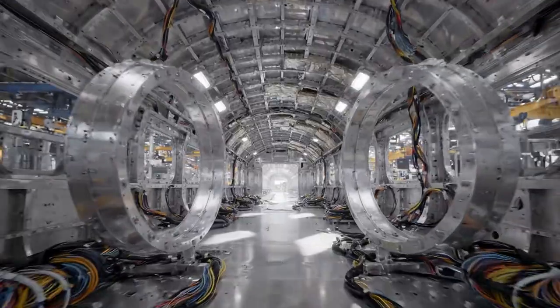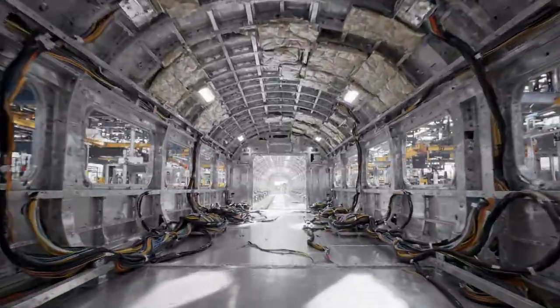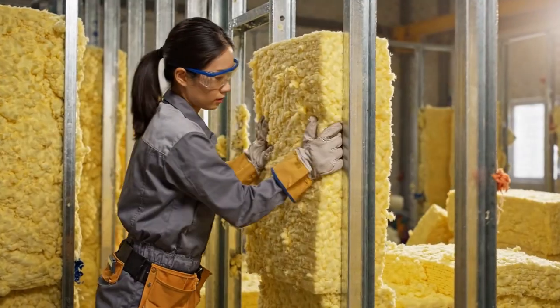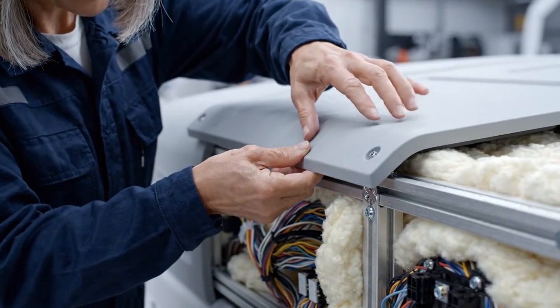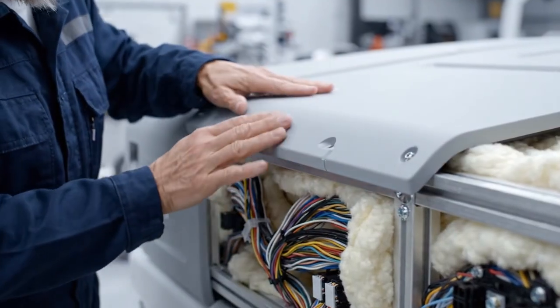Inside, the carriage is still an empty aluminum shell. The interior assembly is a highly choreographed process. First, thick layers of acoustic and thermal insulation are packed into the walls to guarantee a quiet ride. Next, modular interior panels are snapped into place, covering the wires and insulation with a clean look.